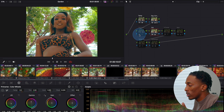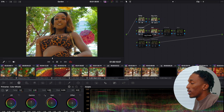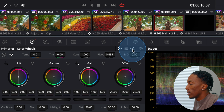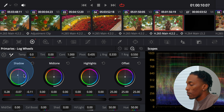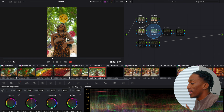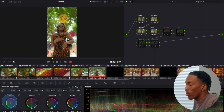So if I enable this one, you can kind of see that correction. Basically what's going on in this node, if I come over to the log wheels, I adjusted the shadows to counteract what was going on in this node. So we brought that up towards like an orangish tone, and you can see the result.